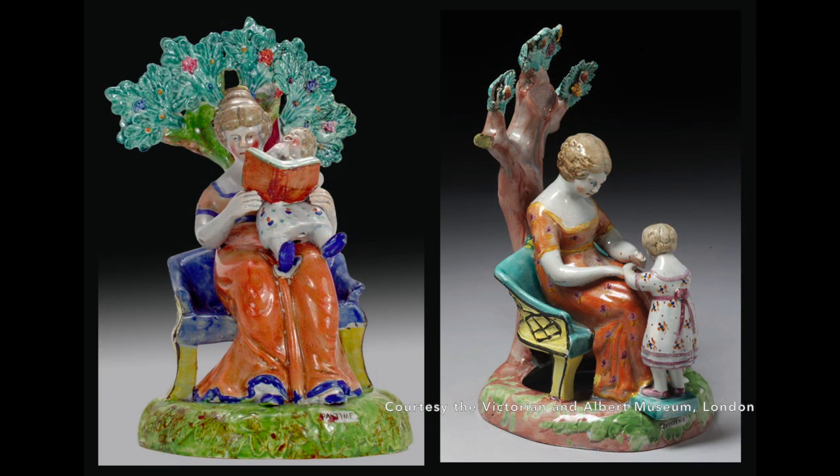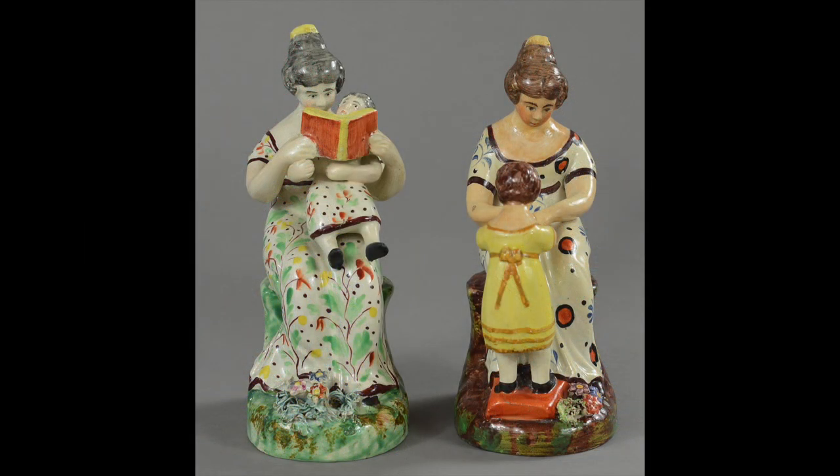Another two figures on the same theme. These aren't a pair, but they're apparently from the same pot bank, and both are titled Pastime in small letters on the bases. And another two, simpler, without titles and made without bocage.